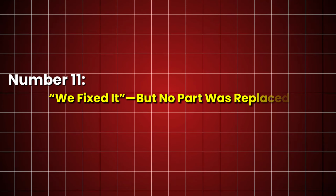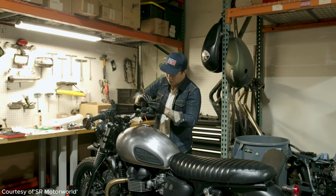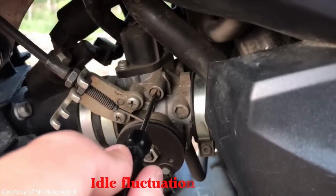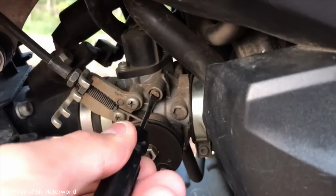Number 11. We fixed it, but no part was replaced. Sometimes shops will diagnose an issue, pretend to fix it, and bill for labor without actually touching the bike. One common example, idle fluctuation. They adjusted the idle screw, but really just reset the ECU or let the bike warm up.